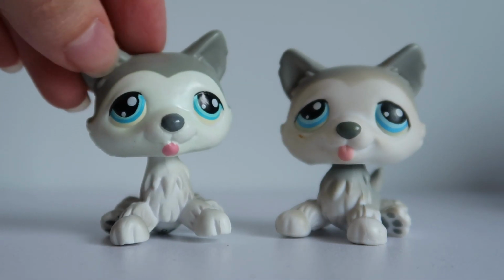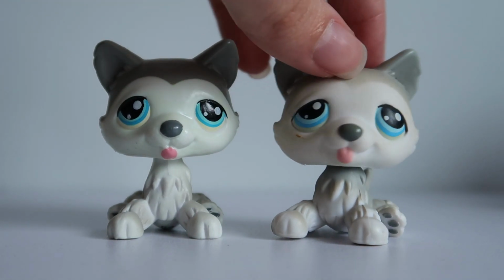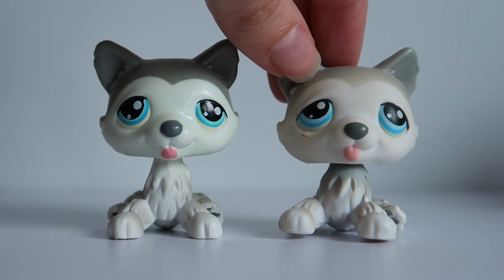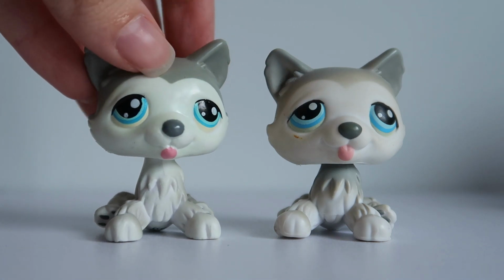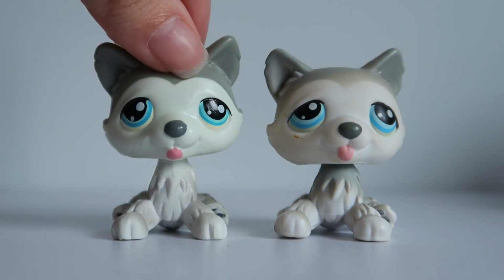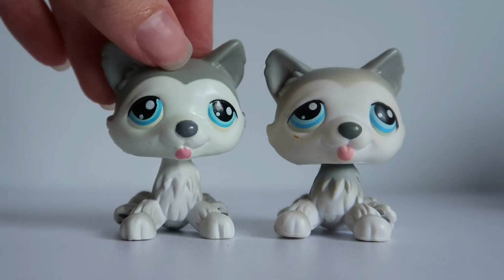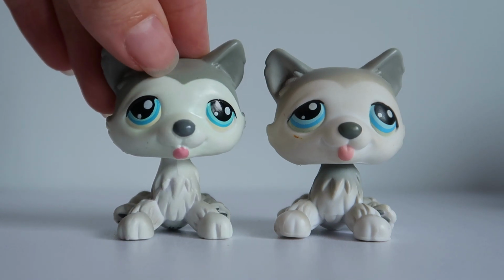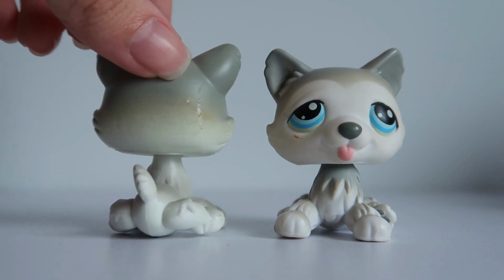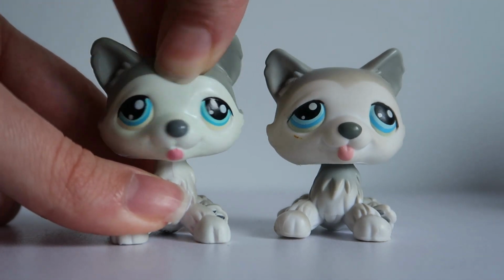So let's do some comparing. On the left side we have the promotional husky, and on the right side we have the released official husky. As you can see, the designs are pretty much identical, but the promotional version of this husky is made out of a different plastic. It's quite hard and heavy, and it's almost reminiscent of G5 LPS, that kind of rubbery plastic material. The pet itself doesn't bobble, but you can move their heads.